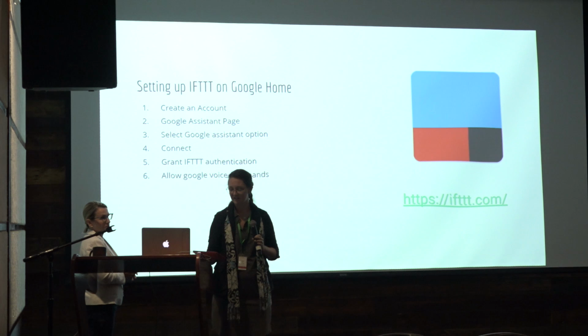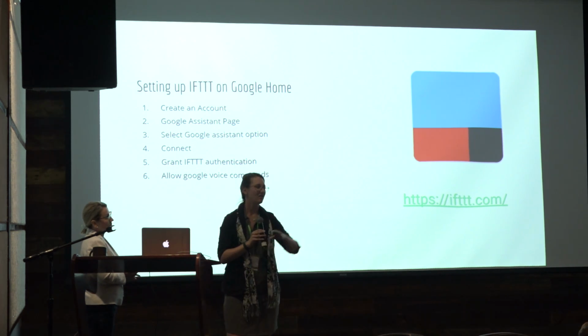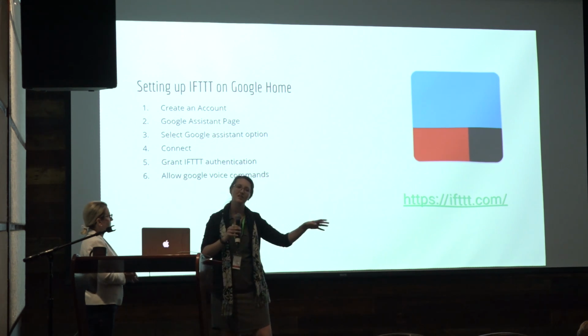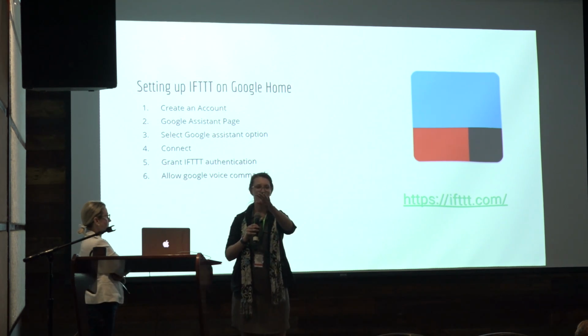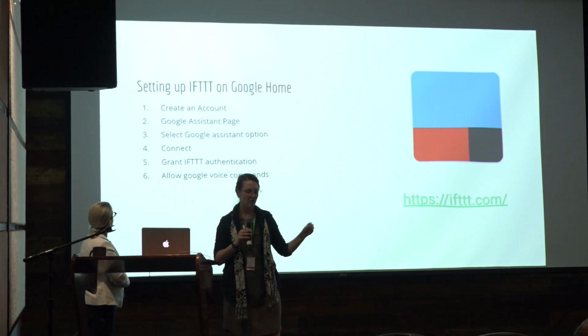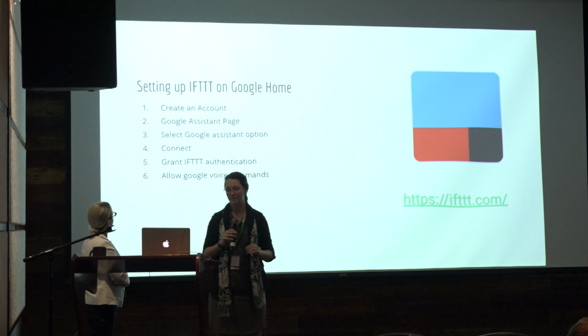So you could say things to Google like, hey Google, movie mode. And then your lights dim down to maybe a nice soft red so it doesn't interfere with your TV watching. The PlayStation turns on and changes to your movie section. And your Google Home speaker will say a cue to let you know that it's heard you and it's adjusting these things.